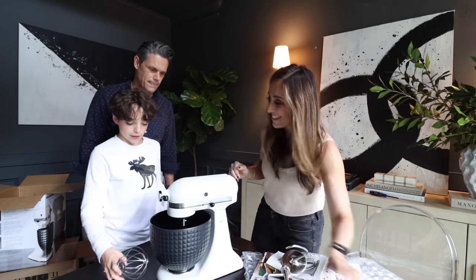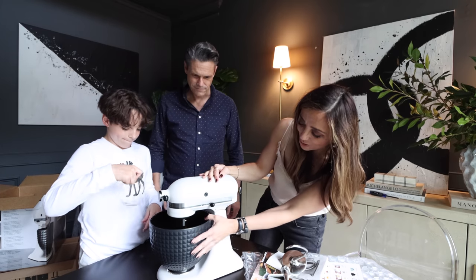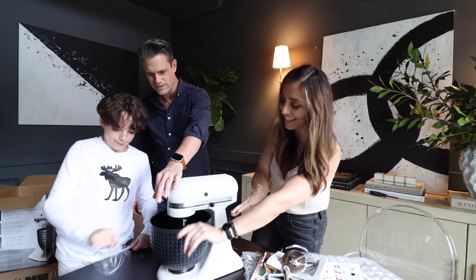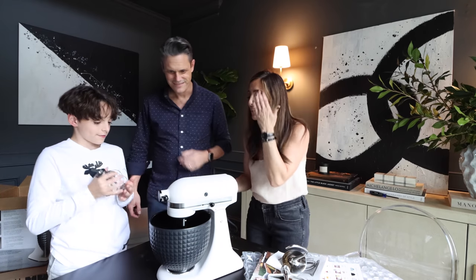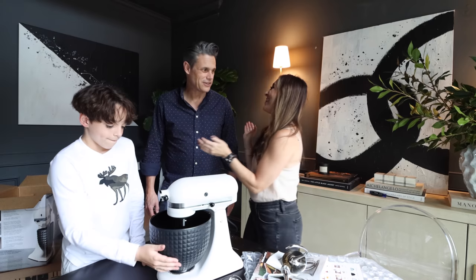I totally agree. Wow. Do you like it? Me like it. Oh my gosh. This is so cool. All this texture and it's got the little cool studs like my bracelets. It's like they literally made one just for me. I know. You had to have it. Literally, you had to have it.